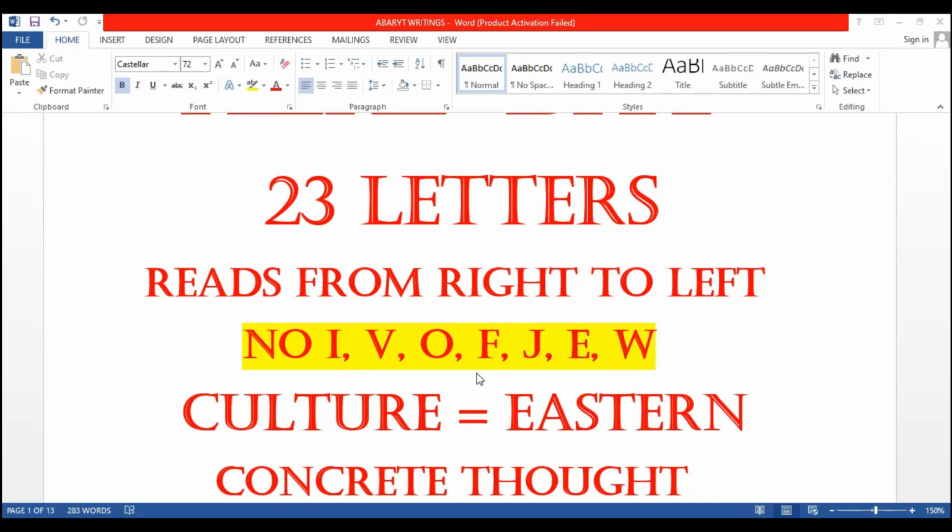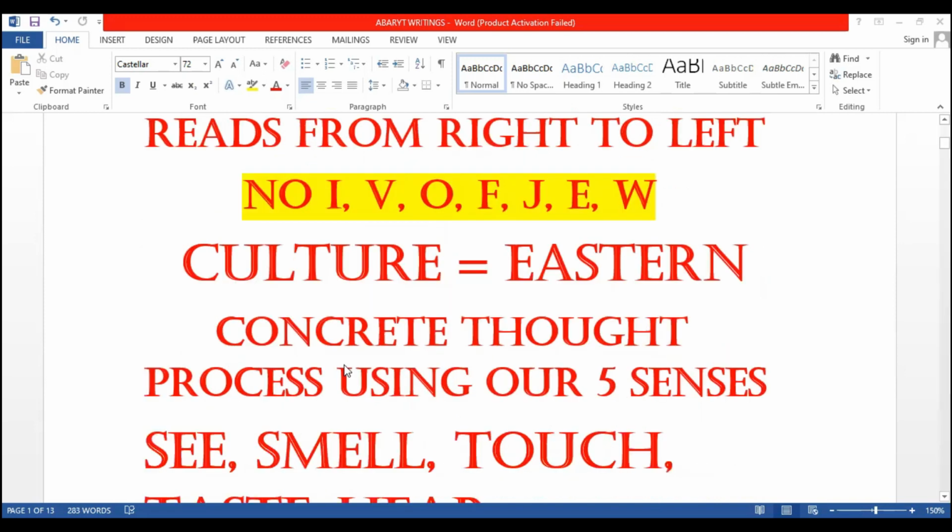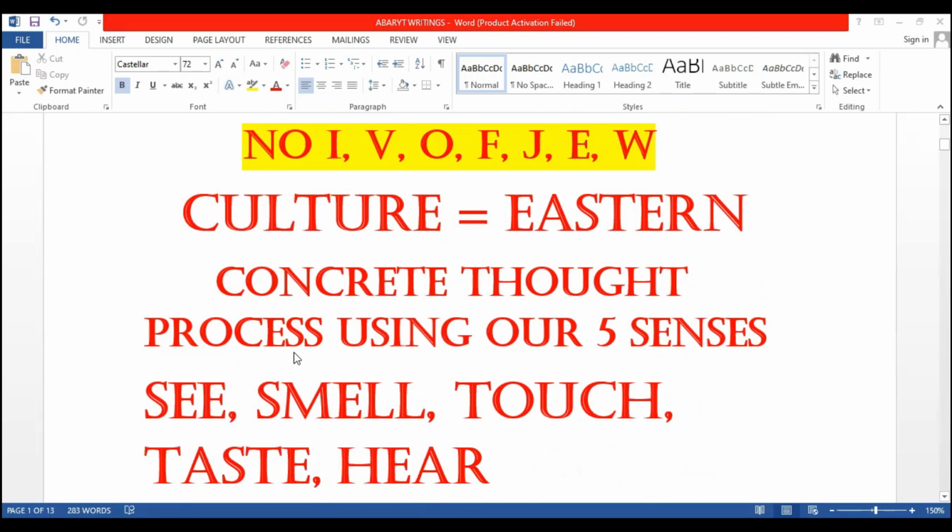Culture, as I said, it is the Eastern culture. The culture that we are in today is Western. It's Westernized. Their thought process is concrete, using their 5 senses. So they would express ideas and opinions by using words that relate to seeing, smelling, touching, tasting, or hearing.